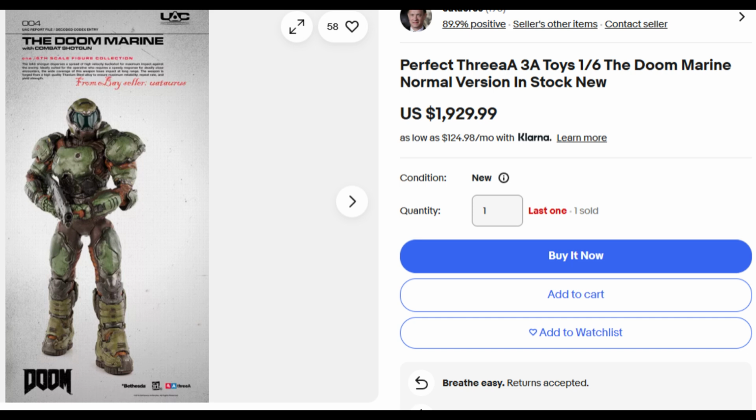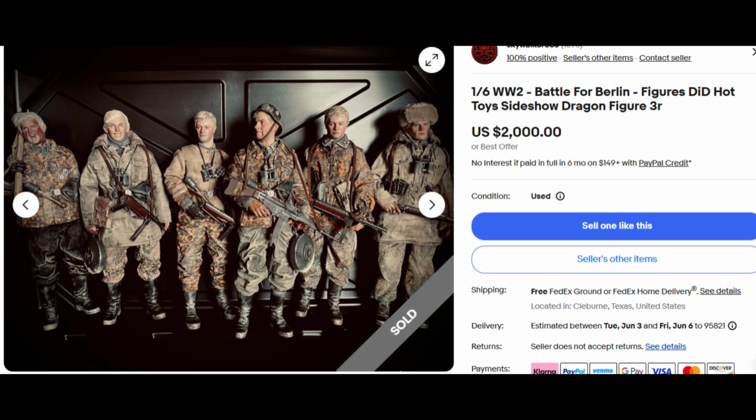I don't see a lot of 1/6 scale action figures or anything like that that sell for this much, so that's an awful lot. Next we have these World War II Battle for the Bulge Hot Toys figures, which sold for a lot. I know that Hot Toys figures do sell for a lot, so this isn't that surprising. But if you look at their detail, it's incredible. These things look lifelike. If you were to just see one standing by itself, you might think, hey, that's a real person, unless you looked really closely and then saw that it wasn't an actual person.